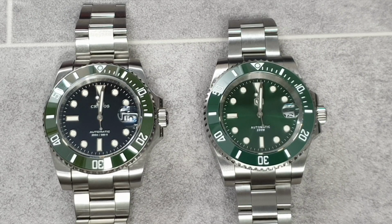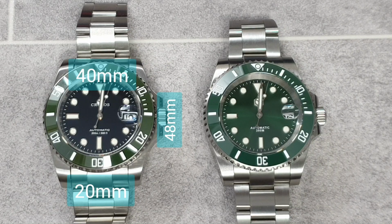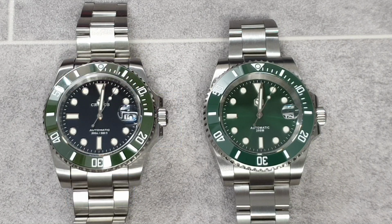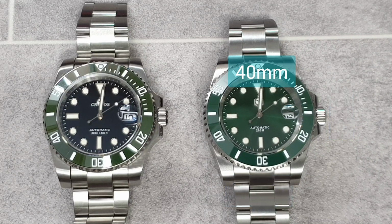Now, is there any difference in the actual dimensions of both watches? I can tell you there isn't. You've only got a small ±2-3 millimeters, which is a normal tolerance, but both are 40 mil diameter. Both have a lug to lug of 48 mil. The only difference is within the thickness. The San Martin coming in at 12.7 and the Cronos coming in at 13.2. No doubt that is because of the protruding crystal, which brings us to the first difference that you'll see, at least when you look at the measurements between both watches.